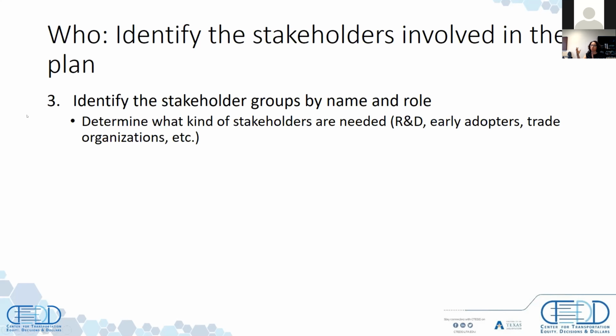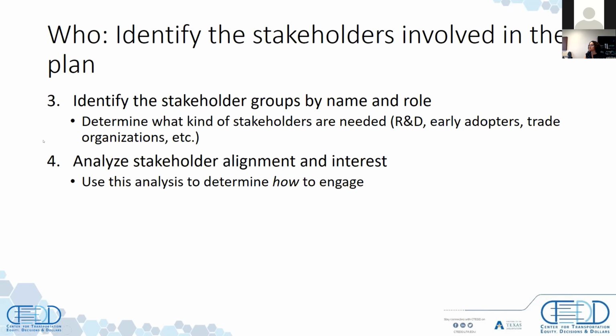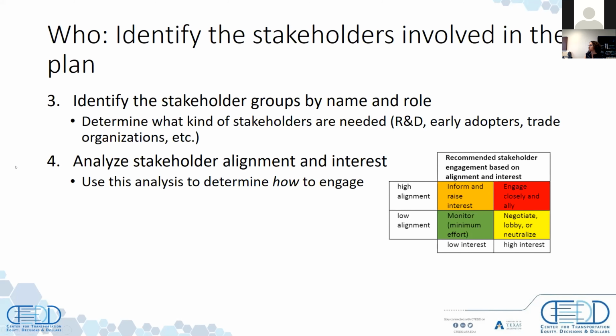So once you think about these different types of groups and you find different stakeholders that fit all these different types of groups, the next step is analyzing the stakeholder alignment and their interest. And this will help you determine how you engage with them, because you could have stakeholders across a wide range of areas. So in particular, there's a little chart here and there's more information in some of the resources about how you can analyze the stakeholders. So there's alignment and interest. Do they align well with your technology or your solution or this area, or do they not align very closely with it? And same with interest. Do they have really high interest in it or low interest? And you can think of somebody who has really high alignment. They're very tightly connected to what you're trying to do, but they have low interest in what you are particularly trying to solve.